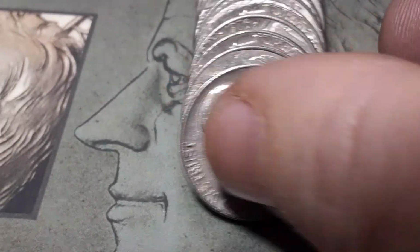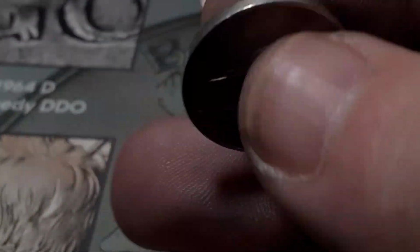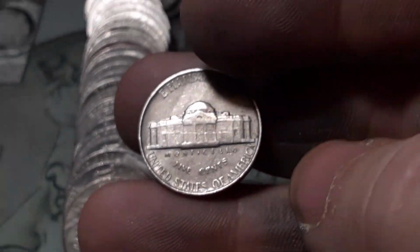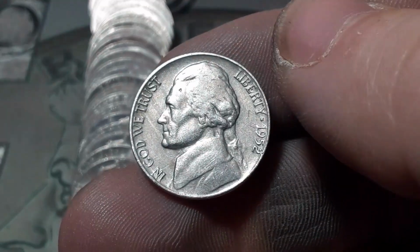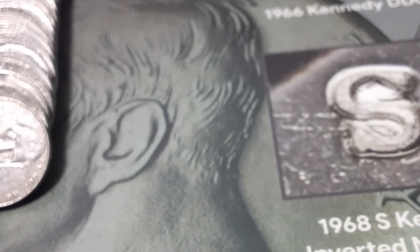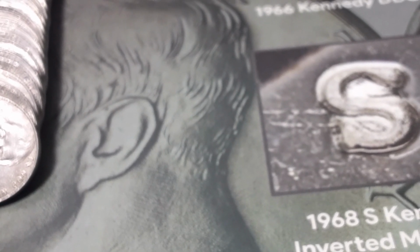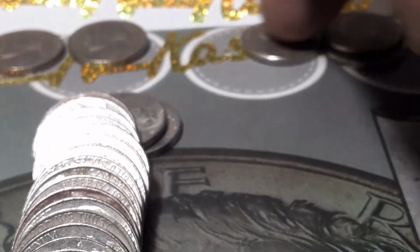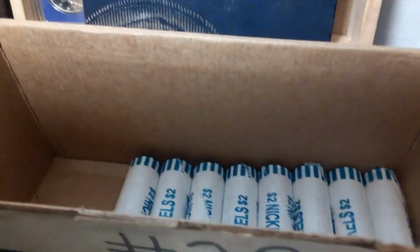Roll 38, box number 2. We're going to have our first 1952. And this one looks like it could be. And it is. We got a Philadelphia. I thought that was a mint mark, but it doesn't seem to be a mint mark there. Unless it's all scratched out. It looks like a Philadelphia. Looks like a Philly to me. Alright, so we got a 1952. This one's in really, really nice condition. This might be an upgrade for the book. So we'll drop that over. Move that down. 1952 Philly.